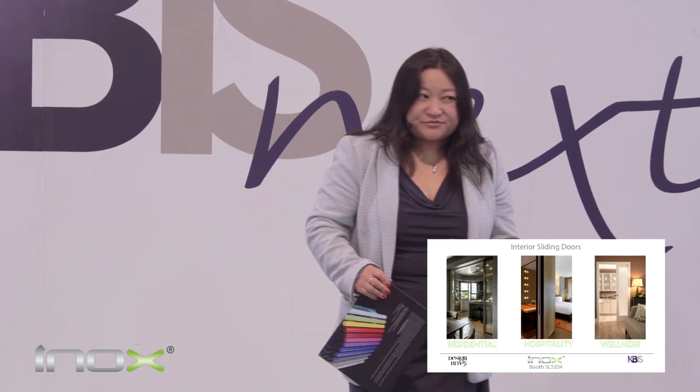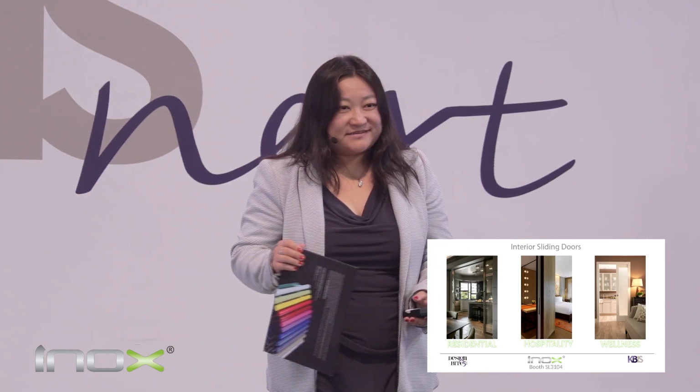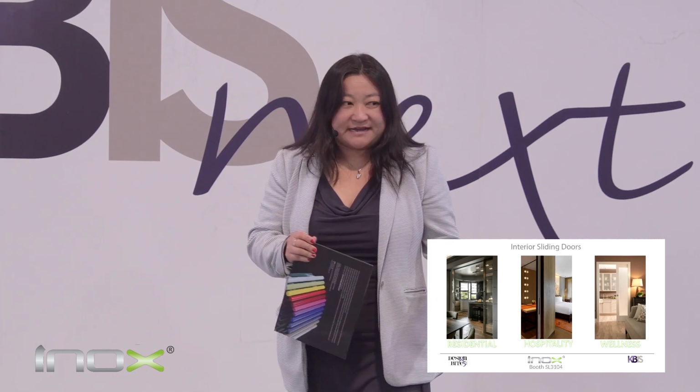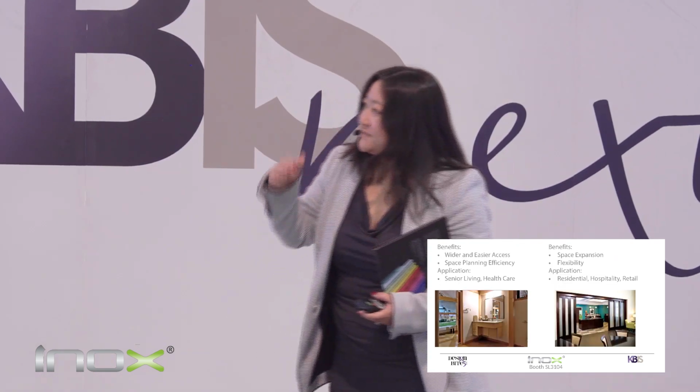Sliding doors have been gaining popularity, and one of the major reasons is space efficiency. A sliding door can increase usable space by 30 square feet compared to a swing door. Last time I looked, an apartment building's average price in San Francisco is, anybody know? Crazy. $1,200 per square foot. And this is amazing. So now you can do the math, 30 square feet for changing every swing door to a sliding door. Sliding doors also have the advantages of giving you wider and easier access, space expansion, and flexibility.